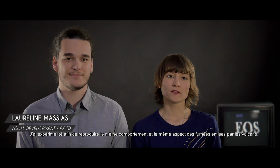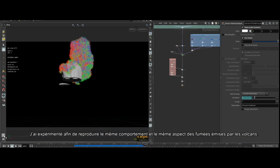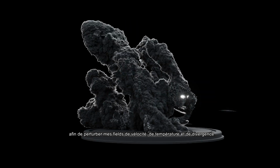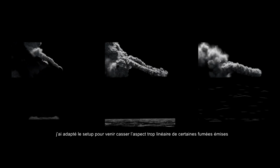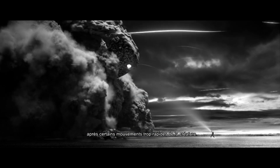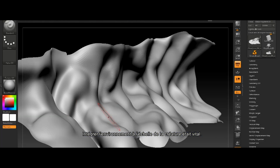For the smoke emitted by the creature, I experimented to reproduce the smoke behavior on billowing shapes of volcanic eruptions. I built several temporary fields to add custom noise in the velocity, temperature, and divergence fields. Then, I adapted my setup to disturb the linear trails of smoke created by some of the creature's rapid movements. Matching the environment to the scale of the creature was crucial.